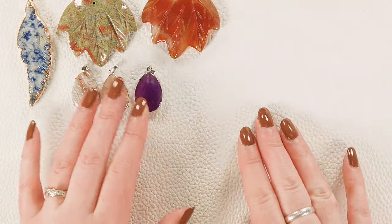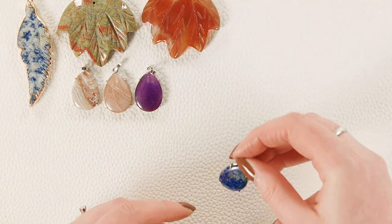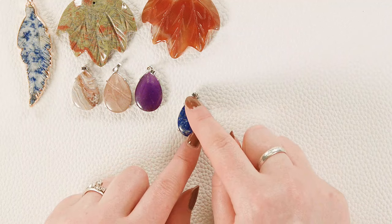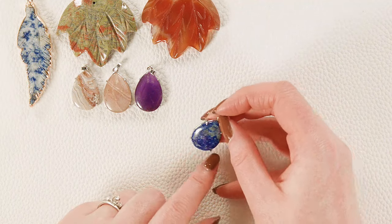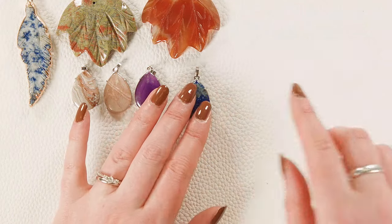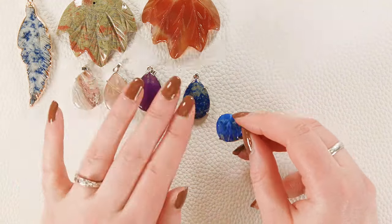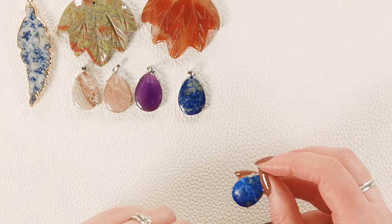Okay, so this was super interesting to me, because I just noticed this when I was pulling out the samples. This is what I ordered, or what was supposed to be in this lot. This is a dyed lapis lazuli. I always say the second part of that wrong, and I always second guess myself, so a lot of the time I just say lapis. It's a little secret. So it's supposed to be dyed lapis.